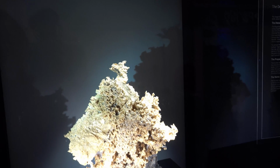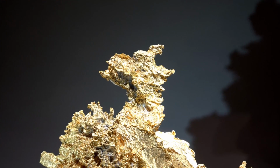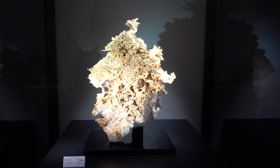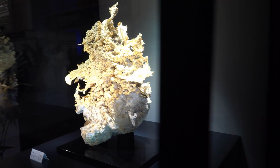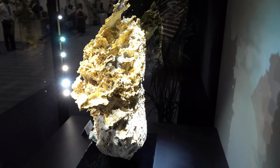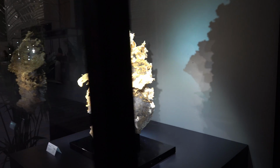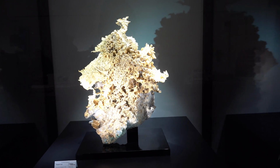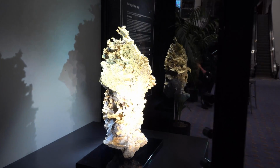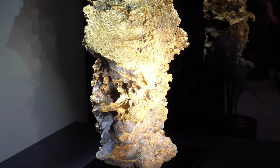Because if you look on the top right here, bada boom, bada bing, that's the head of a dragon. And it's gold. Oh, look at that. Wow. Let's get all angles here. It's gorgeous. They're just absolutely stunning.